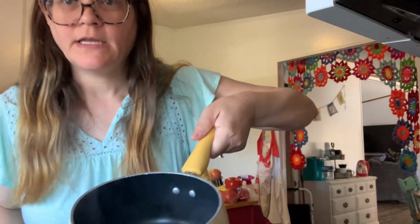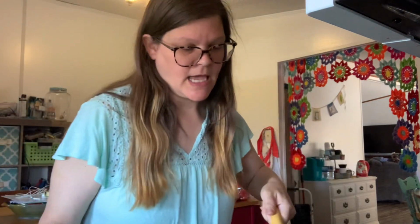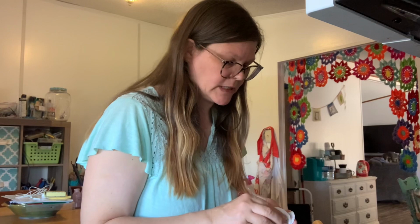Okay, so now my filtered water is at a boil. I don't know if y'all can see it. Y'all can see the steam coming off of it. I'm going to take the 8 bags that they gave me and put them in here and let them steep for 7. It said on the directions, let me see, make sure I read that, 7 to 10 minutes. So we're going to throw these bad boys in here.